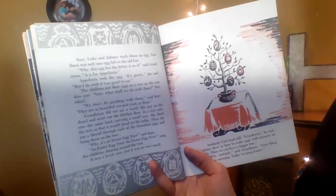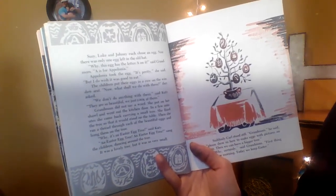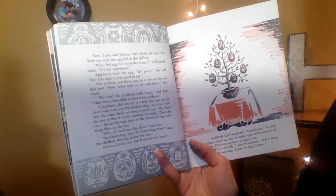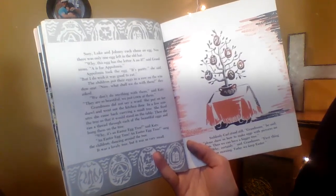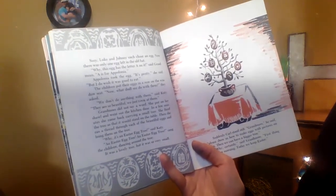She put on her shawl and went out the kitchen door, and in a few minutes she came back carrying a small tree. She fixed the tree so it would stand on the table, and then she ran a thread through each of the beautiful eggs and hung them on the tree. "Why, it's an Easter egg tree," said Katie. "An Easter egg tree, an Easter egg tree," sang the children, dancing all around the tree.